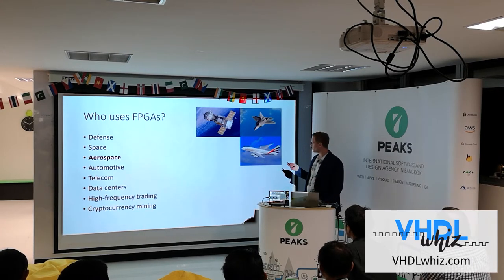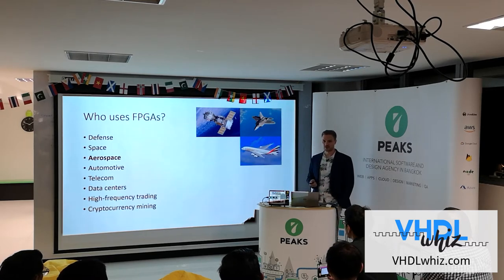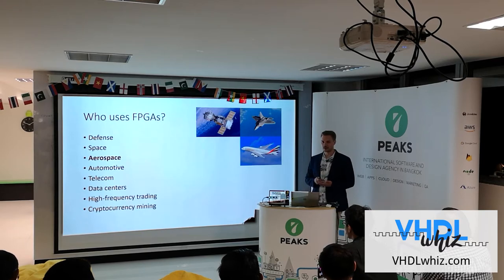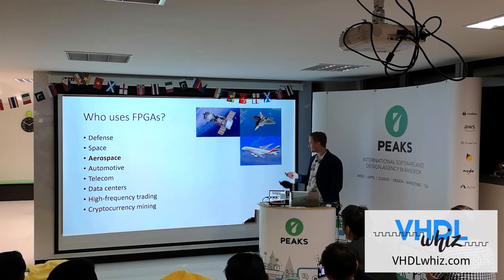So it's hard to come by numbers, but one public number is that this aircraft, the Airbus A380, has at least 700 FPGAs in each aircraft. So it's used a lot in the aerospace industry because they have strict requirements for performance and timing and all of that, but also because it's actually cheaper for them to guarantee that it's free of errors. So you can fly and not worry about the plane falling down because of some software error, because it's hardware. So it's cheaper for them.